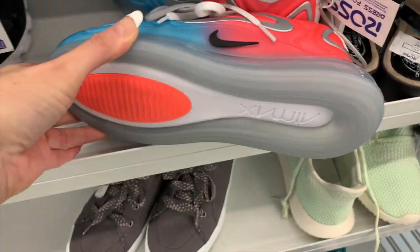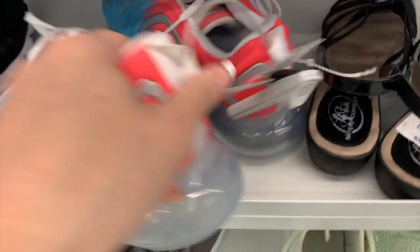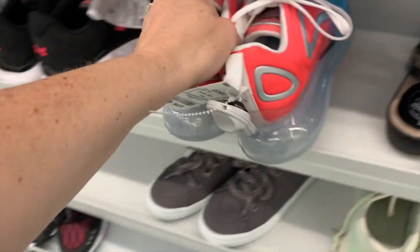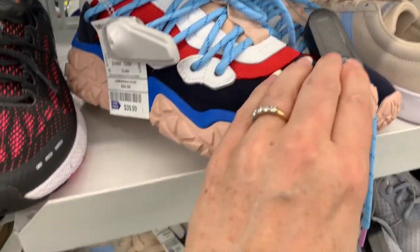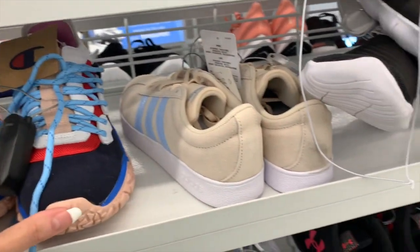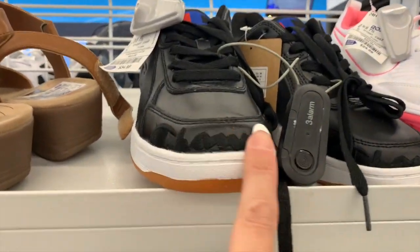I have a lot to learn about shoes, but oh my gosh, I really, really like these Air Maxes. I like them a lot. Ooh, look at those in a 7.5. Look at these Champions up here. $39.99. These go for about $60. Wow. The black on black Champion for $34.99. I have to keep picking my shoes back up, you guys.